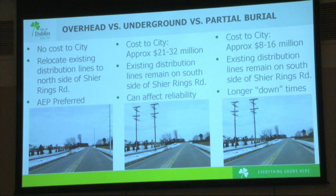Thank you. So the transmission line to be buried, we were looking at in-road right-of-way. So where we do have overhead, I'm sure we'd still consider bringing distribution to the north side. Where we went underground, it wouldn't make sense to bring distribution. So you would consider still moving all of the distribution lines to the north side, even if you're partially burying? Or no, it would be just what I said before. What you said first. I see. So where we have overhead poles, I'm sure if we explored an underground option, we would still consider moving distribution to the north side of Shire Rings. I gotcha. Yeah.